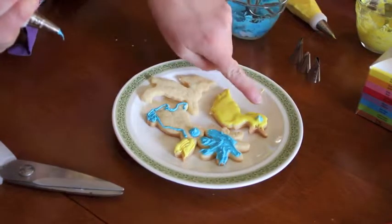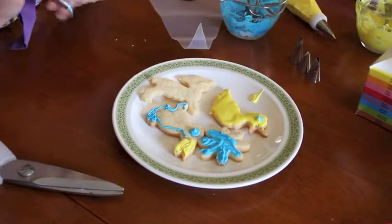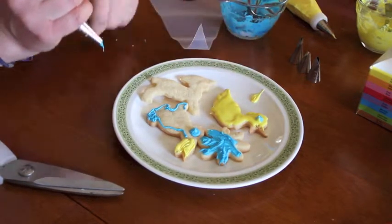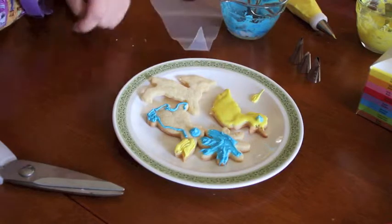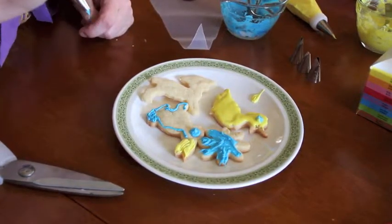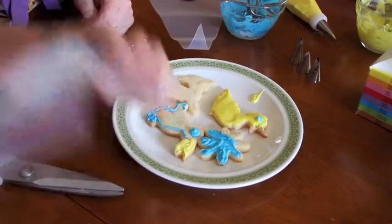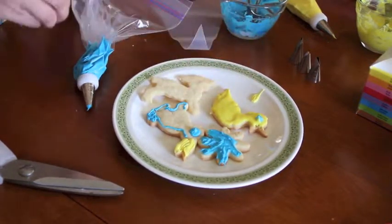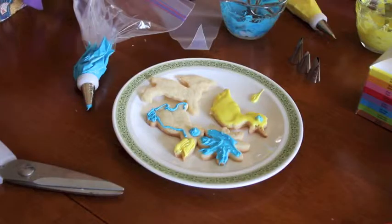Now, if your icing stands up like that and you don't want it to, you can take a knife, make it a little wet, and just tap it, and it'll make that bubble go down. That little Hershey Kiss looking thing go down. Some people like them, they're kind of decorative, but some people don't. And then this will be the time to put sprinkles on before the icing hardens.